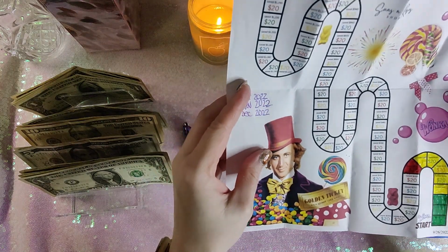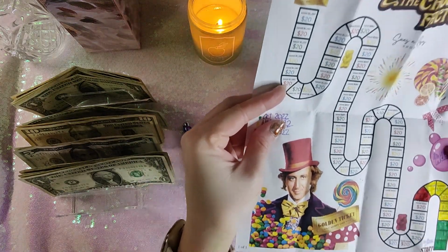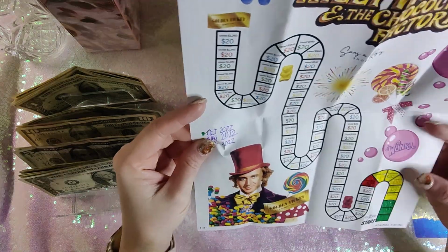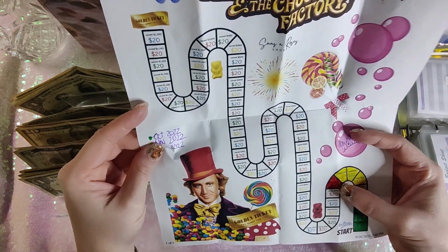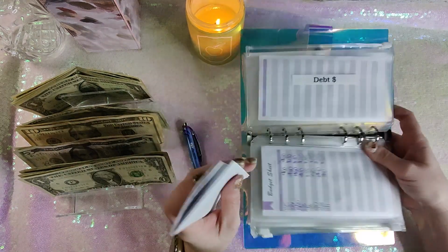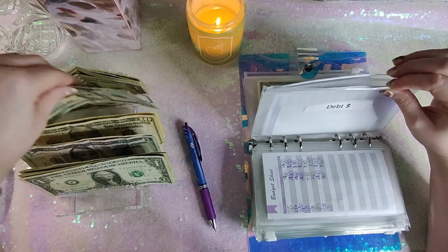Okay, and this is from the Suns and Roses shop. Oh, this thing is so pretty in person. I'm just not doing it justice. But the colors are so vibrant and beautiful in person. And it tells you how much you've saved as you go along. So $180 extra debt. Sadly, I'd love that to be more. But, you know, it is what it is. Okay, so let's add that $20 in here.